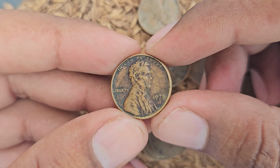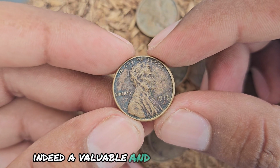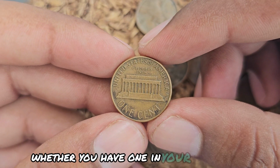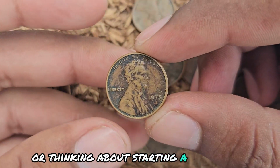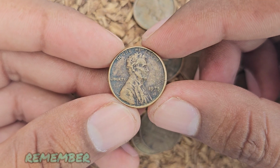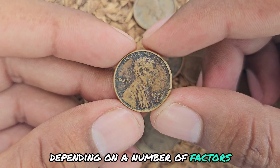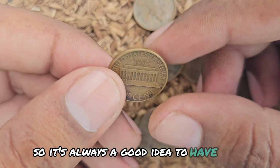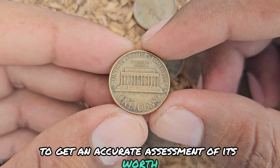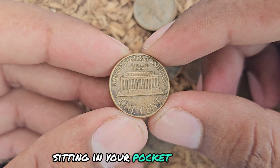In conclusion, the 1975 no-mint mark penny is indeed a valuable and sought-after coin in the world of numismatics. Whether you have one in your collection or are thinking about starting a collection, this coin is definitely worth keeping an eye out for. Remember, the value of the coin can vary depending on a number of factors, so it's always a good idea to have your coin professionally graded to get an accurate assessment of its worth. Who knows? You may just have a hidden treasure sitting in your pocket right now.